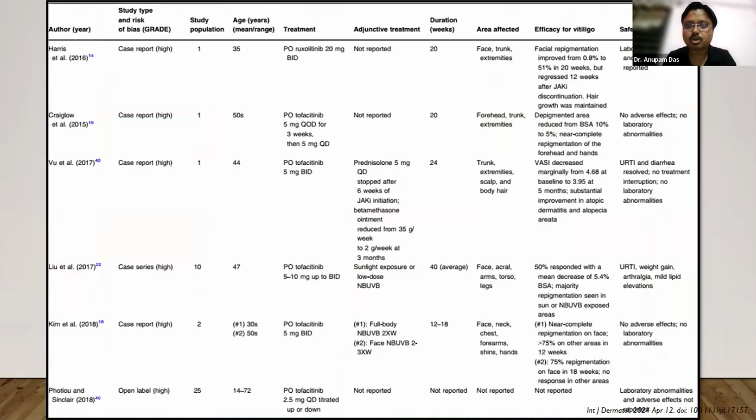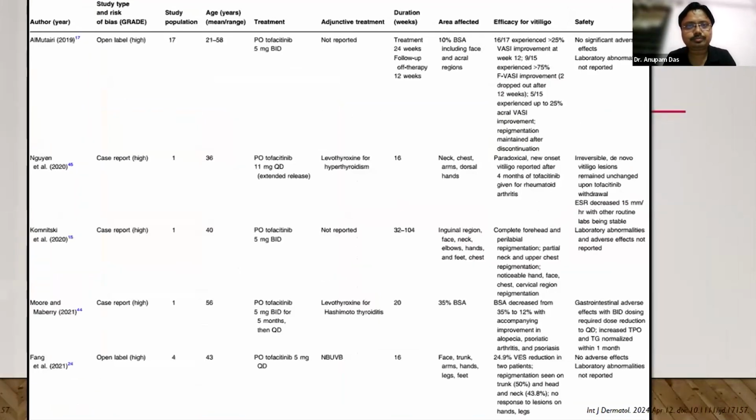Ruxolitinib we don't have, so I'm not going into that. In most of the cases, as you can see, significant repigmentation has been achieved at the end of around 4 to 6 months of therapy. Yes, we should not be very careless while prescribing oral tofacitinib because it has its own set of side effects. We need to be very careful regarding the baseline investigations.